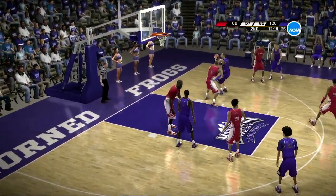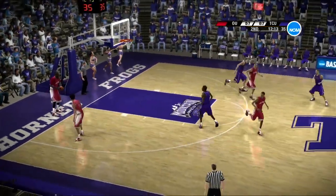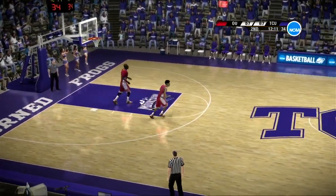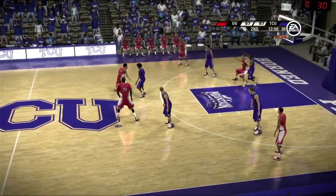Good defensive stance there against the spin move. Well, the key is to beat him to the spot, and he did a great job. He anticipated that spin move. Look at that spacing.